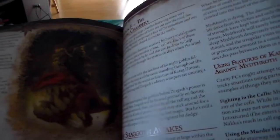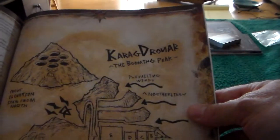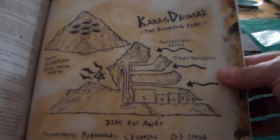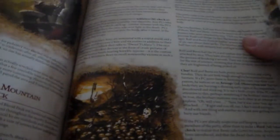Those guys are mean. It's like a centaur, but the bottom half of a small dragon. There's the night goblins riding a squig. That's really cool. A map of some sort. Like anybody you go in, it drops you into a pit or something. I don't know. Look at the orc sitting there trying to think. Probably not being too successful at it, but that's alright.